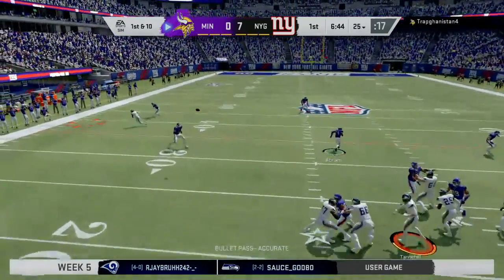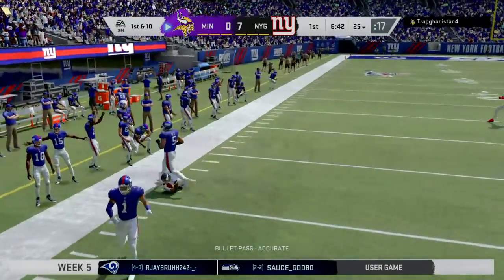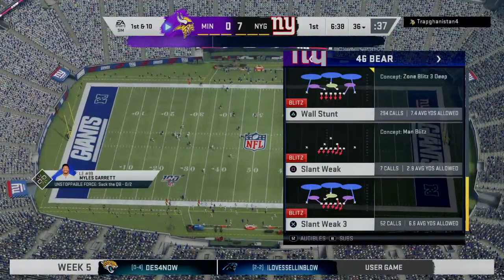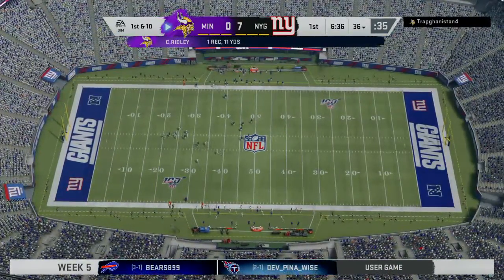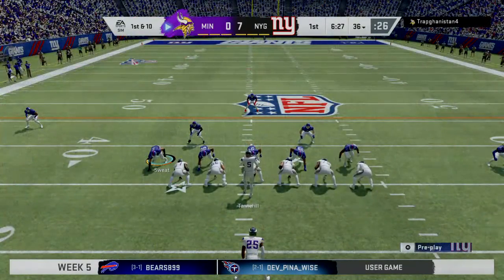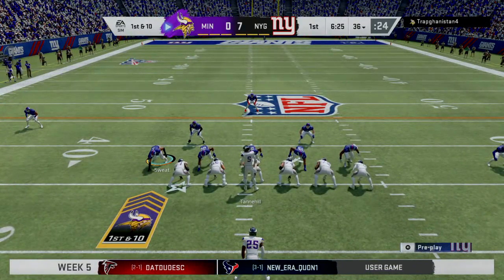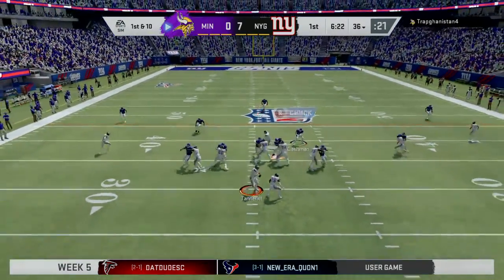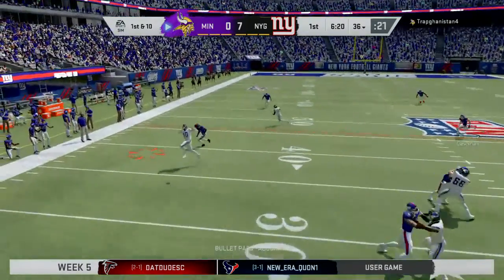On 1st and 10, Tannehill. Man open, that's Calvin Ridley. It's a gain of 11 as the Vikings pick up the first. Calvin Ridley more than justified his first-round selection in 2018. 64 catches as a rookie and found the end zone 10 times. Did a nice job getting open right there and picking up a first down.